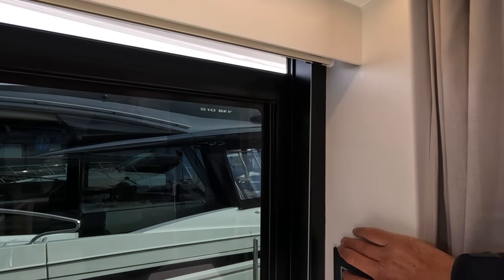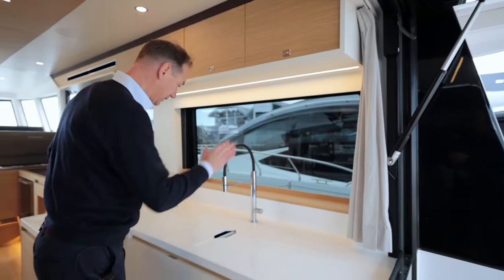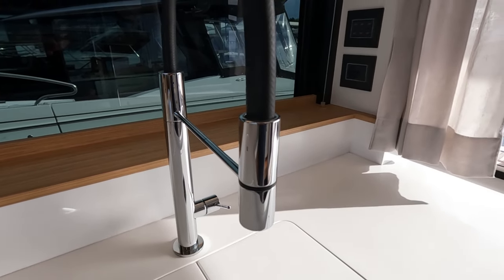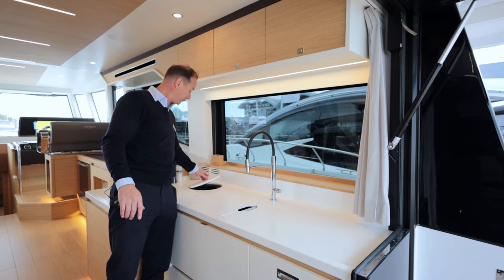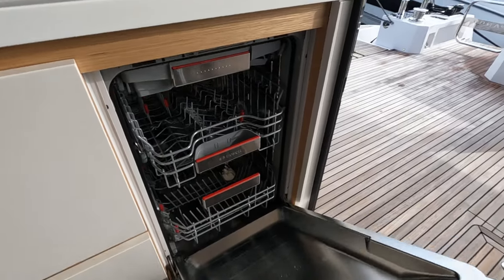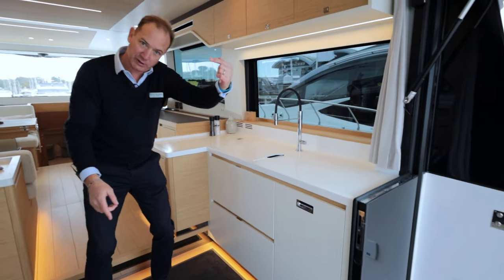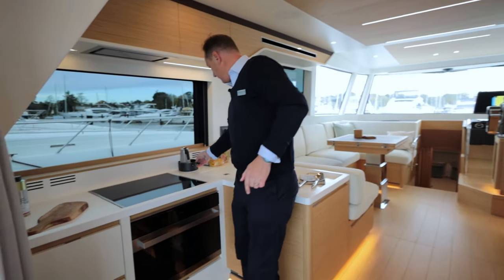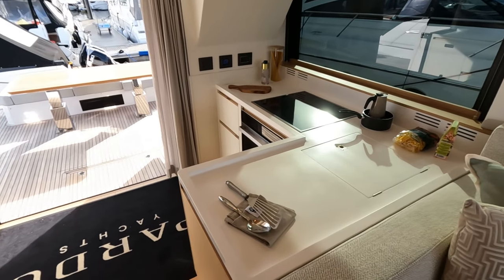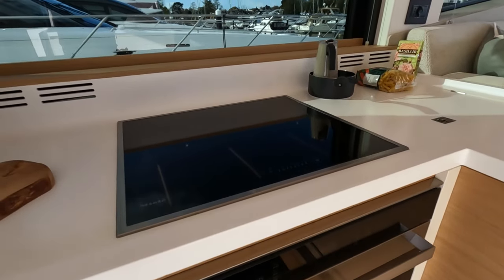So let's walk through to the rest of the galley. As I said, it's a split galley. I'm literally sitting on the Corian here. Sink. I've been in this game for nearly 15 years. There's never enough bins on a boat. That's a good sized bin. You don't need to go in there, Rob. Dishwasher. Storage. Come this way, Rob. Freezer. Hob. Oven. Storage. More storage.